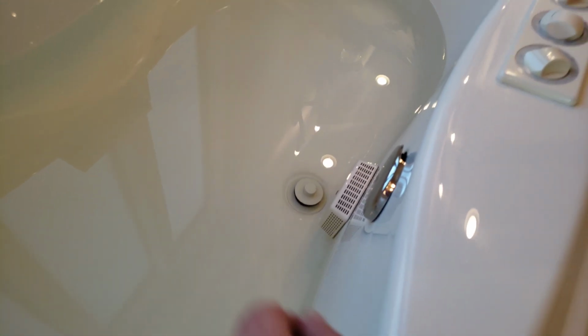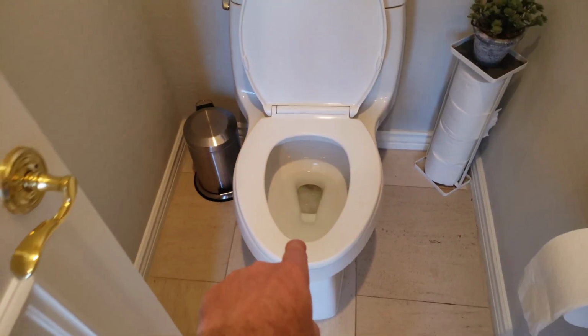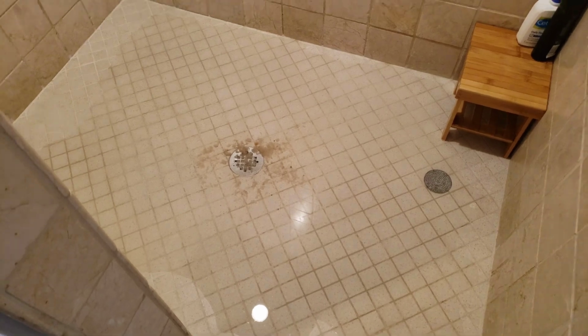Bathtub's been full of water with the drain valve open for about 15 minutes. It's slowly going down. I got some bubbling out of this toilet, some toilet paper in it. Then in the shower in the primary, we've got more issues, more debris, kind of stinks. It's time to get this line cleaned out. Even the bathtub on the other side of the house is starting to back up a little bit.